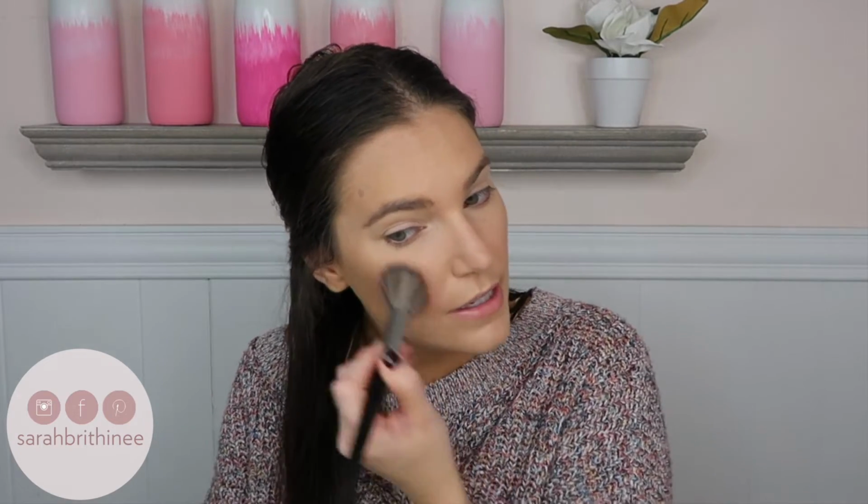And then for blush, I'm going to go in with my Hourglass blush in Mood Exposure. And this is my Morphe E4 brush. I love this for blush. It's my favorite blush brush ever. Alright, and then I'm going to set my face with the Milani Make It Last setting spray. Taking my sponge, and I'm just going to set that.